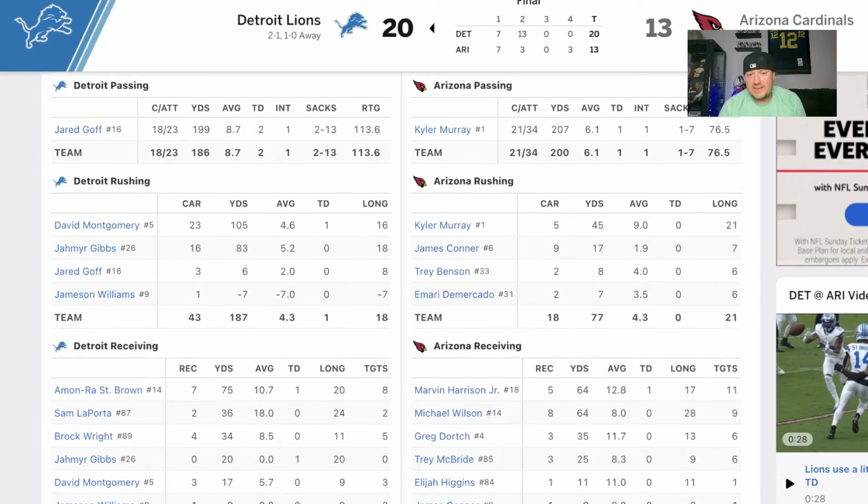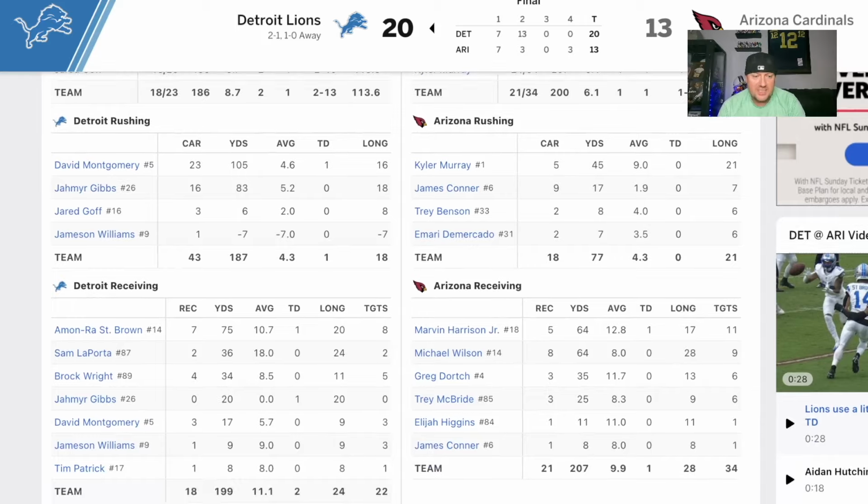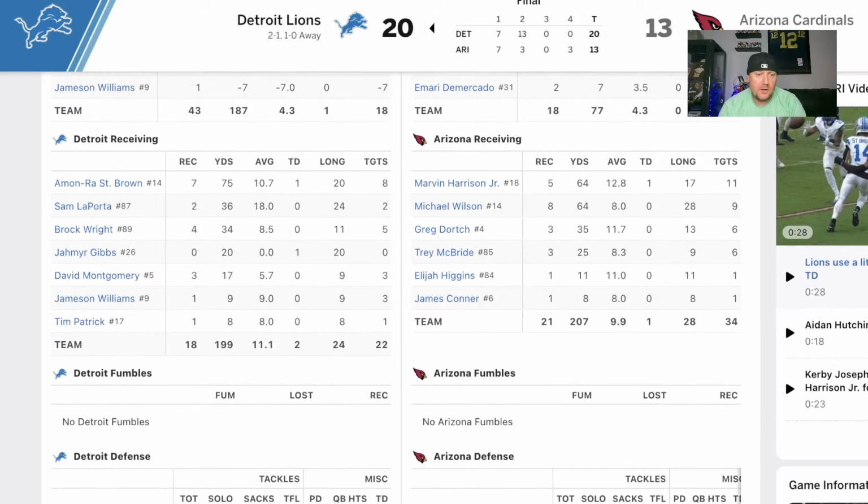The Detroit Lions and Arizona Cardinals was a fun matchup, and it had a higher over-under, but only hit at 33 points, so it hit the under on this matchup. David Montgomery, 105 rushing yards. Jahmyr Gibbs, 83 yards, and he also had that score on the hook and ladder. Amon-Ra St. Brown, 7 catches for 75 yards, 1 touchdown. He was getting a lot of work. Sam LaPorta went out in this game. He got hurt in this matchup. I would not be chasing the backup tight end. I think targets are just going to flow to the other wide receivers.